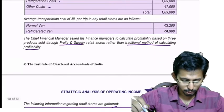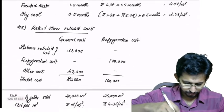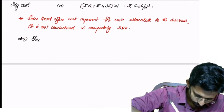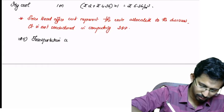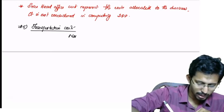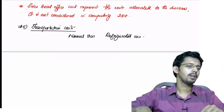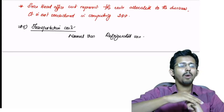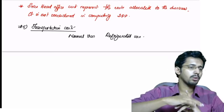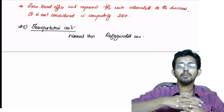Okay, now one more cost is there. Which is that? You have transportation cost. Okay, so next is working note number 5. Transportation cost. You have got two types of van here, normal van and refrigerated van. The cost is separate for these types of vans. Now how do you allocate this transportation cost? You know what is the volume of these vans, or how much volume of product can be transported through these vans, and you know what is the average cost of transportation through this van. If you know these two things, then you can compute the average transportation cost per meter cube for each of these products.